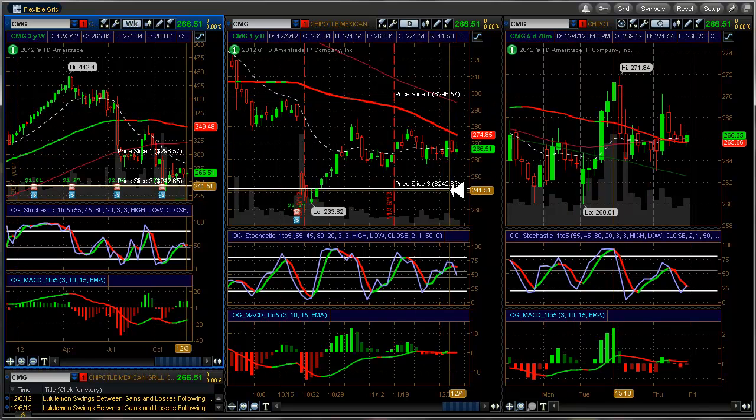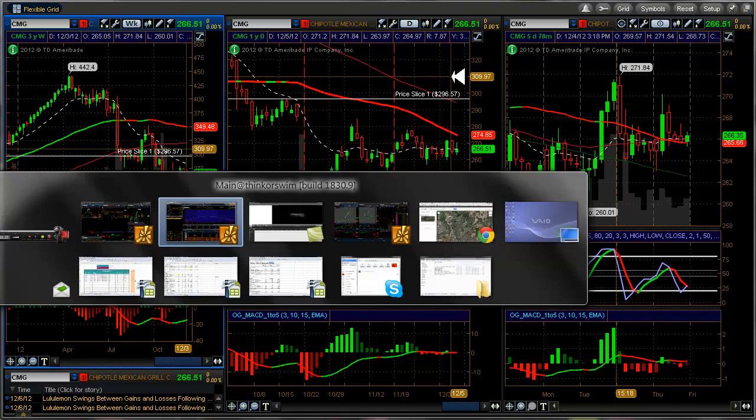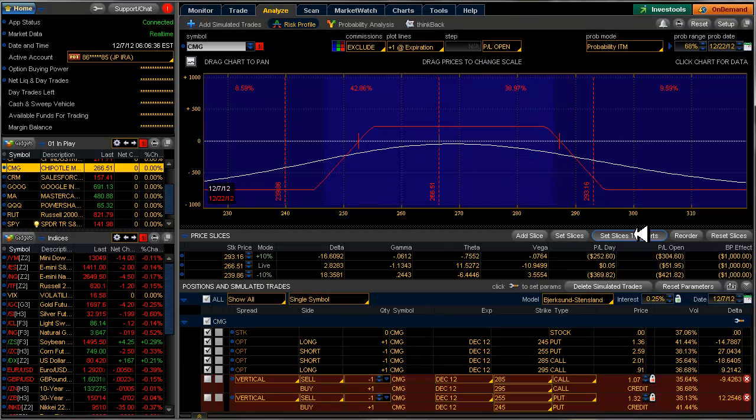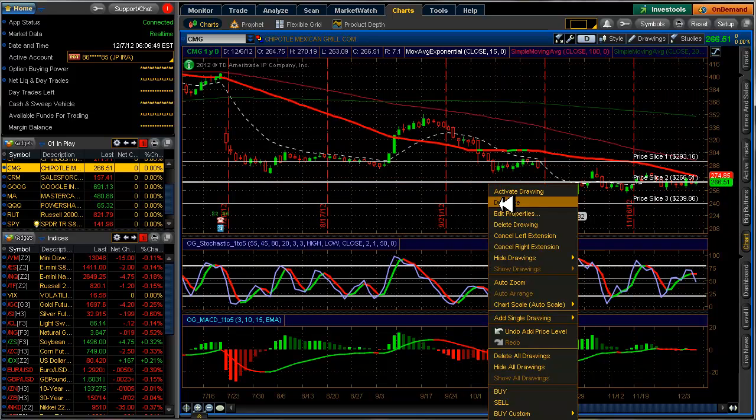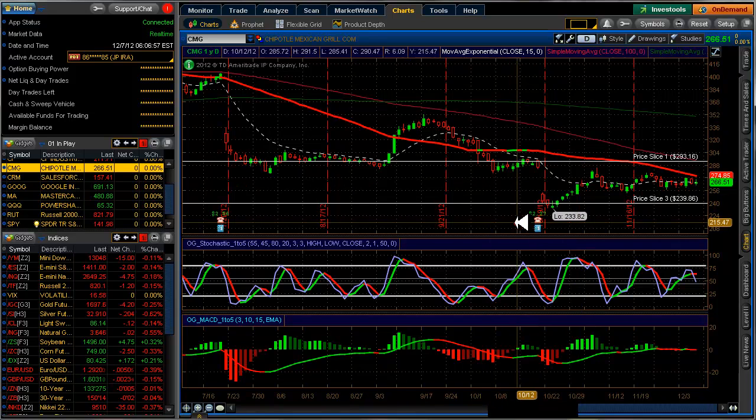These are the short strikes, and I did what I did yesterday when I showed you. I went over here and set slices to charts. First I set slices to break even, and I set slices to charts, and popped it up here on the chart. And that's what happens. Get rid of this middle one because that's the current price, or at least when I set it up it was the current price. So we get rid of the middle one.